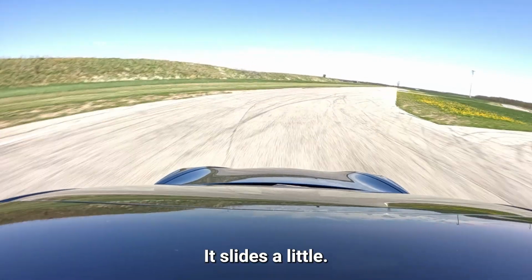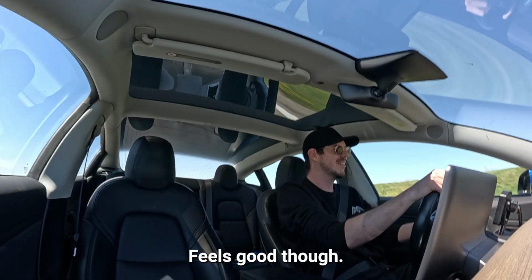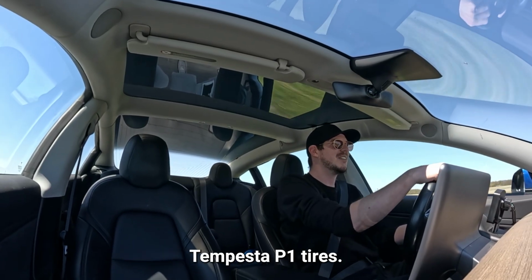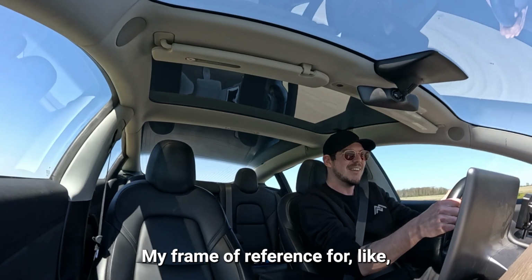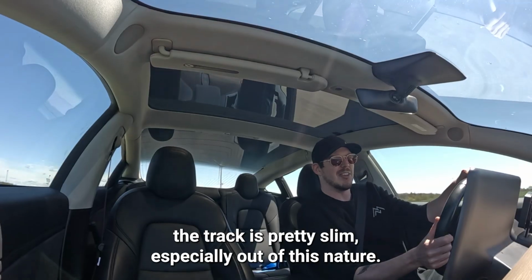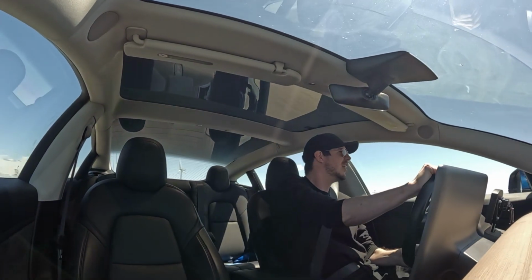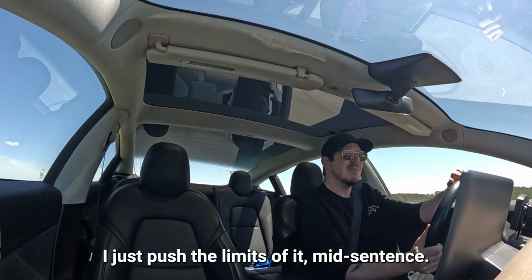Yeah, it slides a little. Feels good though. And I know they're here testing these Tempesta P1 tires. My frame of reference for dumb fast tires on the track is pretty slim, especially of this nature. But I will say the grip level is honestly staggering, as I just pushed the limits of it mid-sentence.